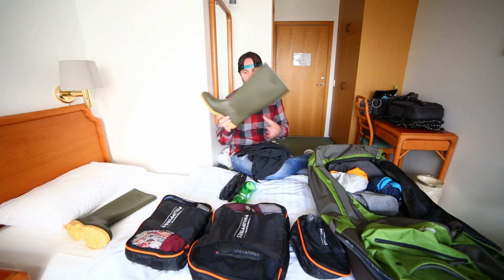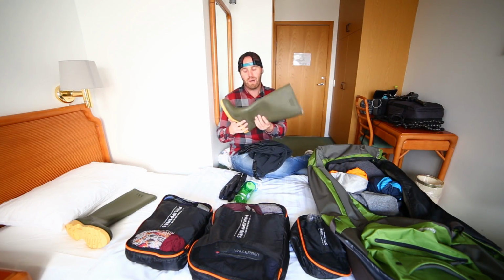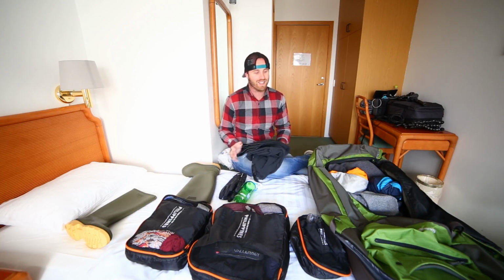And gum boots are super important in Iceland. If you're not hiking, you might not think they're that important, but the reality is everywhere you walk in Iceland is wet.